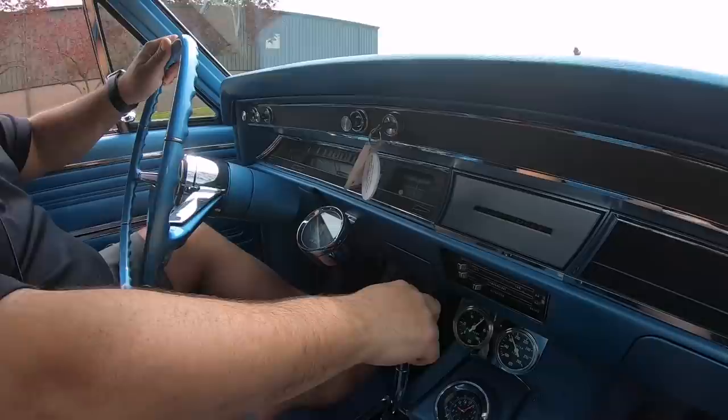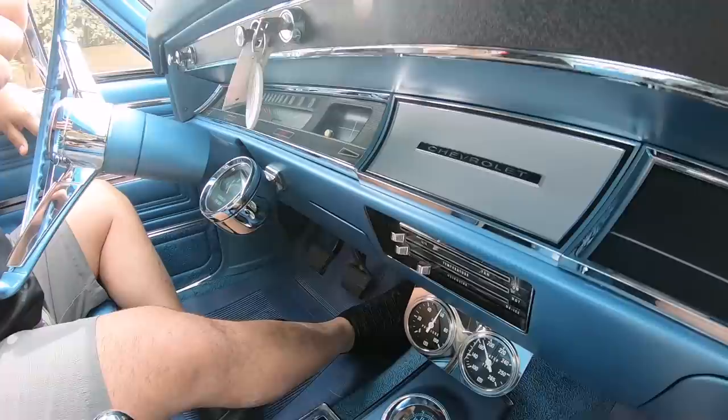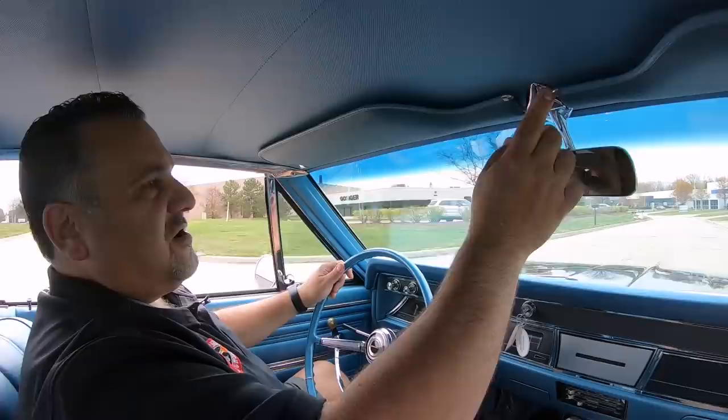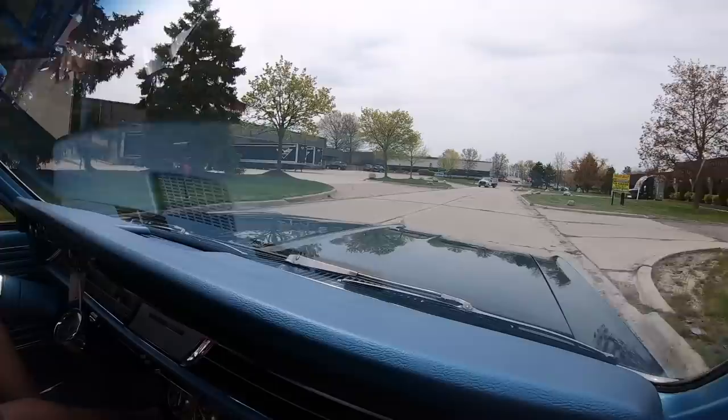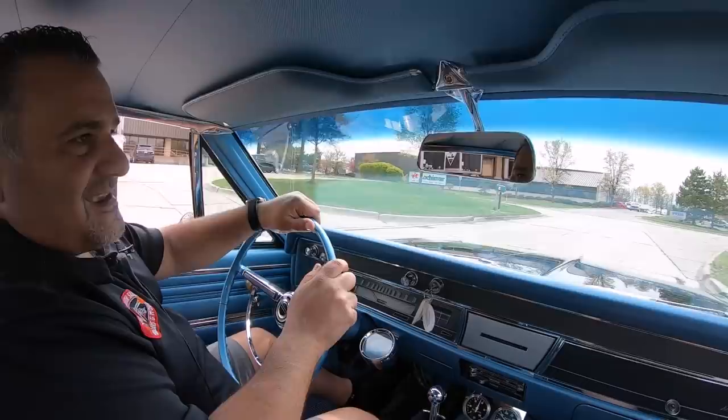All the gauges work, the clock, oil pressure, temp, speedo, gas, tach, everything is just phenomenal in this car. Even all this little trim around here, this is what usually gets all corroded, and none of this is corroded. It's absolutely beautiful. It's running well under the hood. It's got a beautiful stout 327 with a lot of horsepower. It sounds like it has a great cam in it because it's got a nice lope. Definitely sounds like a big block, I'll tell you that.